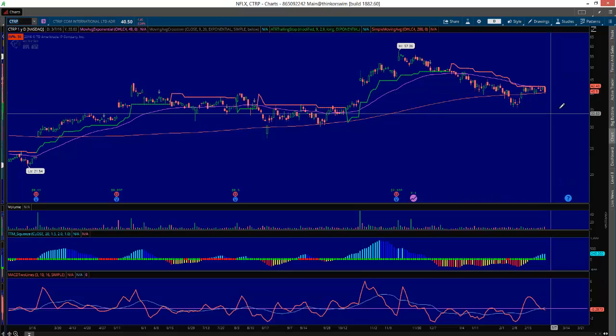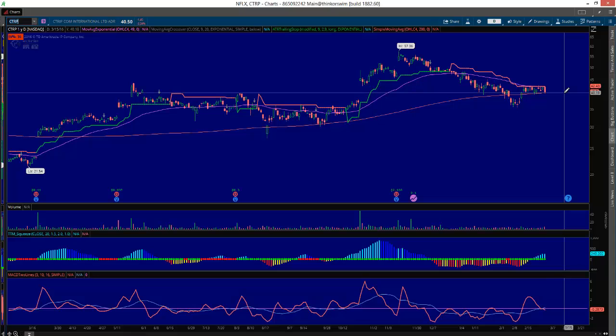Alright, the CTRP, you can clearly see the levels. Basically 40 on the bottom side. Watch for 40 to break in a green market. Otherwise, you're going to have to wait for this one to try and push on up above 42.50. But risk reward, I like it more to the short side when the market pulls. If the market doesn't pull, then I'm not too happy about it, but just watch that one with the market.